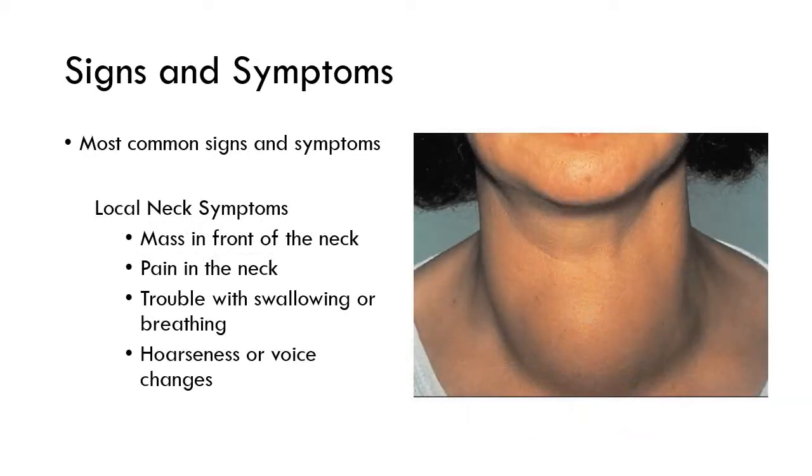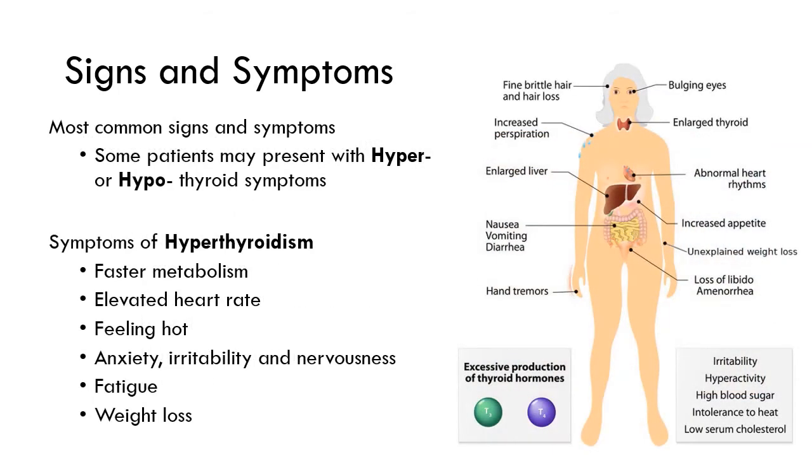Most thyroid masses will produce local symptoms such as a mass in the frontal portion of the neck, pain, difficulty with swallowing and/or breathing, and may be associated with hoarseness or voice changes. Other symptoms may depend on your thyroid hormone levels.